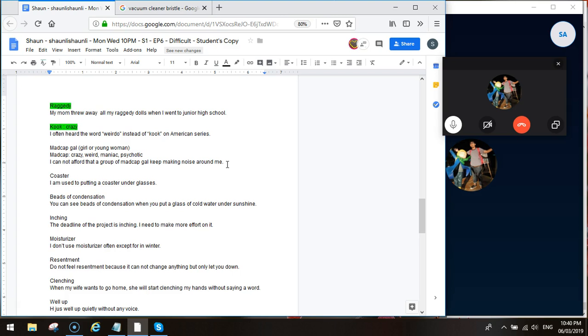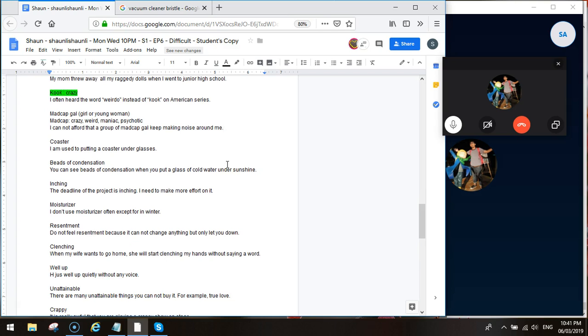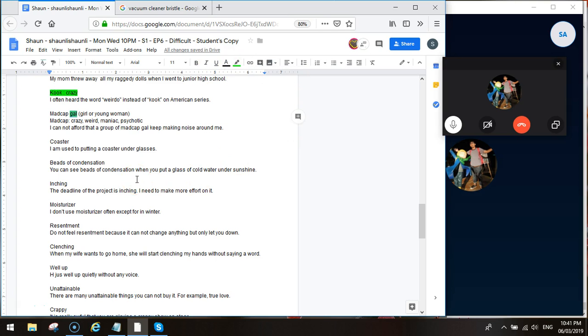Okay, madcap gal. So you could use that if you're trying to describe a group of young girls or women. Does madcap belong to informal English? Well, gal, that's informal. Madcap is actually considered formal English. Just the word gal is informal, instead of saying girl, gal.